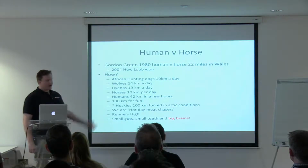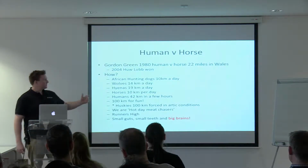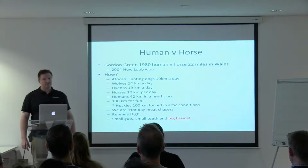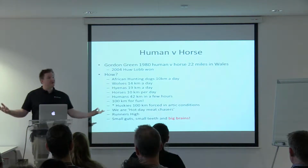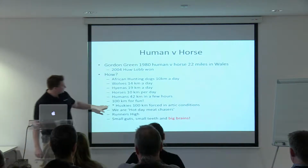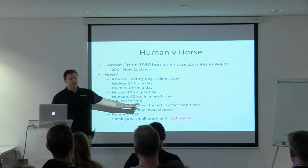How do we beat a horse? These are typical distances travelled by creatures in a normal day. African hunting dogs travel 10 kilometres a day, wolves 14 kilometres, hyenas 19 kilometres, horses 10 kilometres a day. Humans can do 42 kilometres or a marathon in a few hours. Some of them, insane ones, will do 100 kilometres just for fun. I mean, there's a race I'm sure you've heard of in Cornwall that races around the coastal path for 100 miles. Why would we do that for fun? I did put an asterisk in there in case anyone does think about it. Huskies do cover 100 kilometres a day in their races up in the Arctic. But that's in Arctic conditions. I'll get into that in a second.